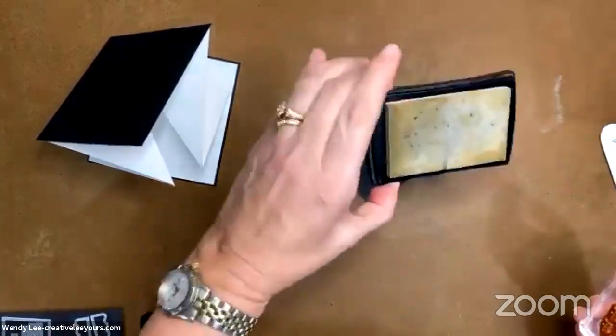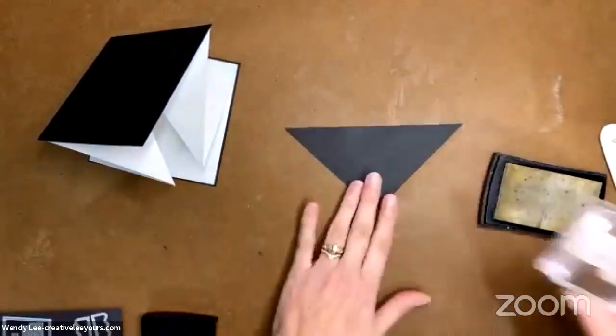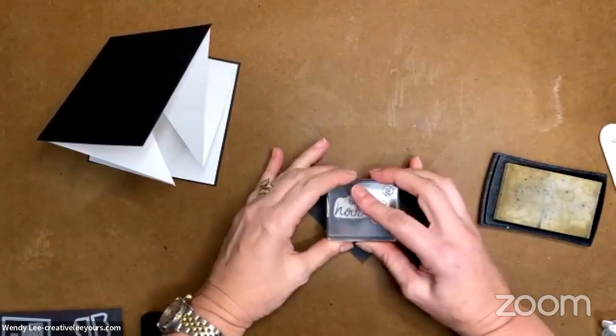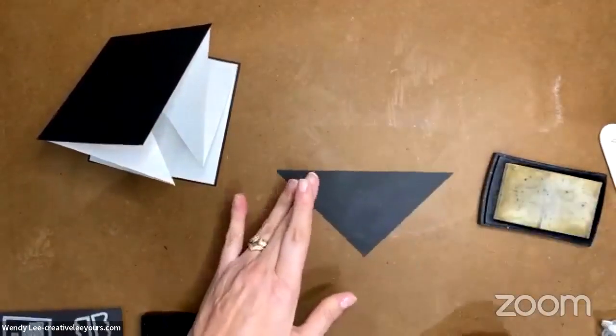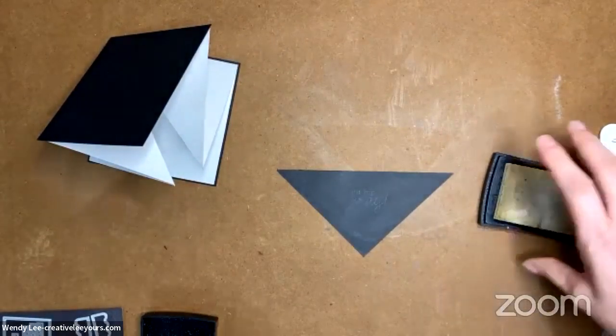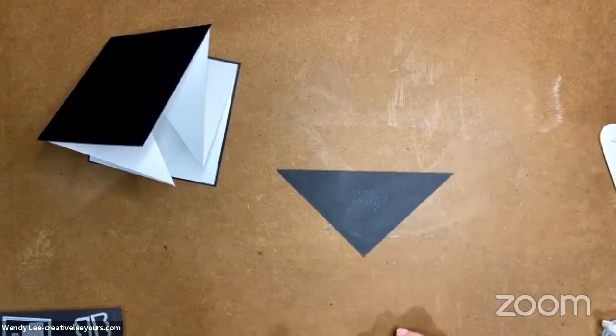So here's my yucky Versamark. Still works fabulous though. All right, let's stamp our sentiment. Hopefully I'm somewhat straight. If not, I actually have extra tries because I have an extra piece and I can flip it over and hide it too. Yes, love that we can get away with that.